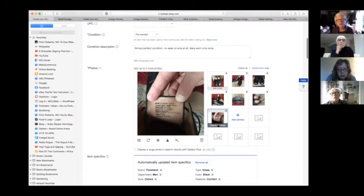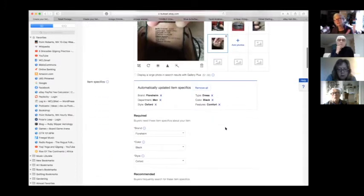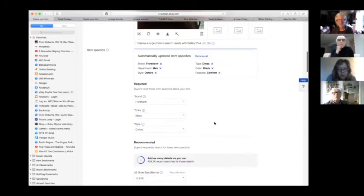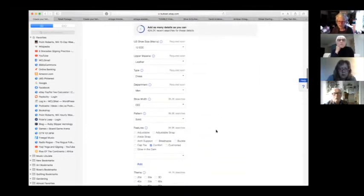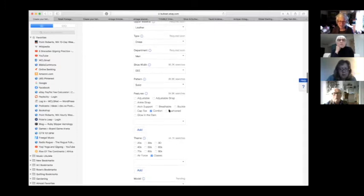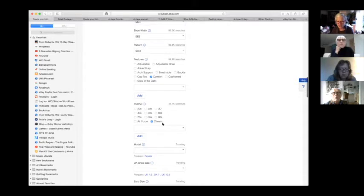So I got a picture of the label and everything that it says. So as you go down, the item specifics are offered and you can add things. So I added that it was just black, that it was an Oxford. I added the size, that it had leather. So where there was a place I knew something, I added it. And I clicked the feature was comfort. And then they gave you the opportunity to click classic. And I said, yeah, these are kind of a classic shoe. So that's what I did.